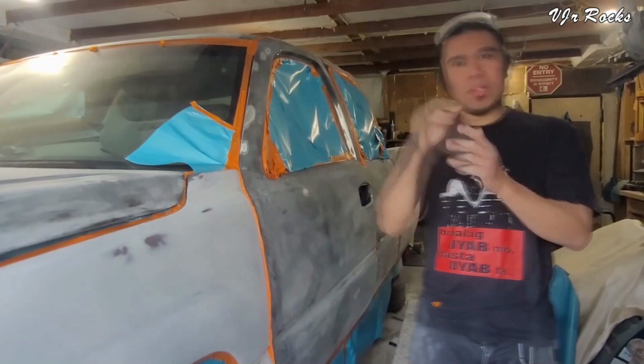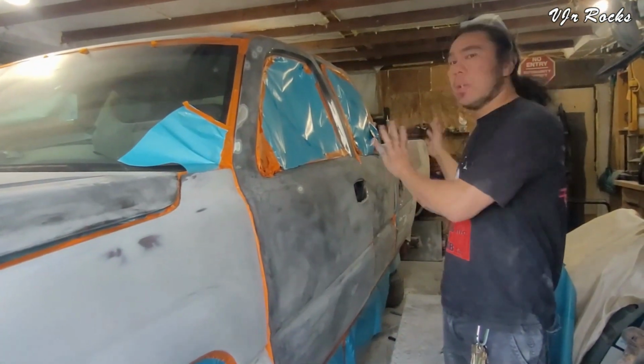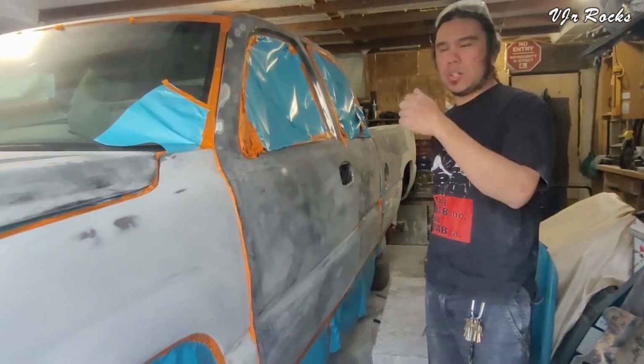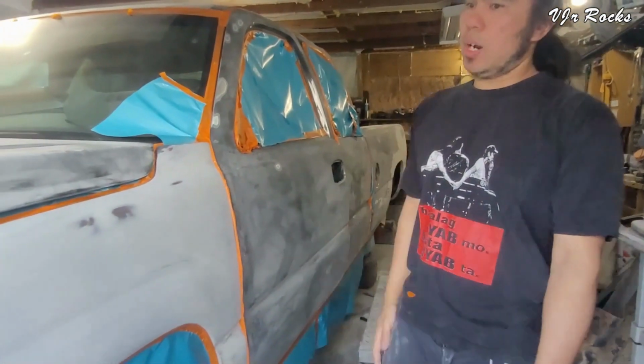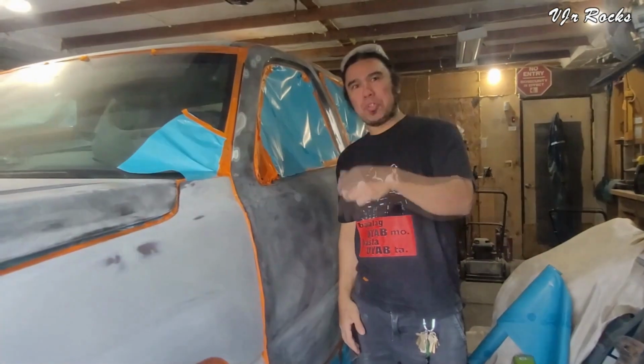So right on, let's make this happen. I'm going to prime this thing once I'm done masking this Chevrolet Silverado HD 2500. It's a very good truck, and I'll show you after. Once I'm done, there's going to be a show truck after.